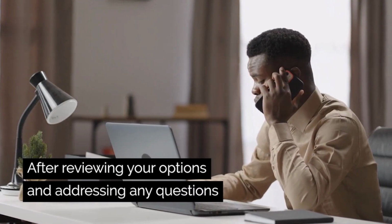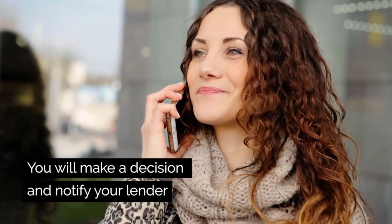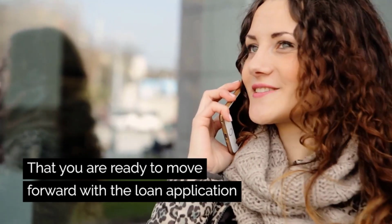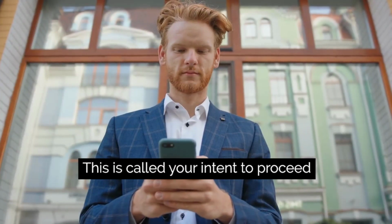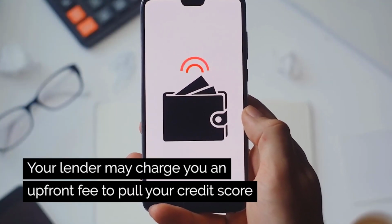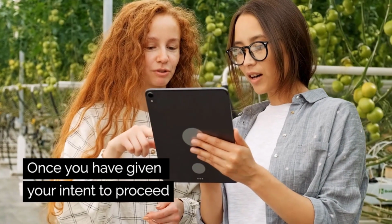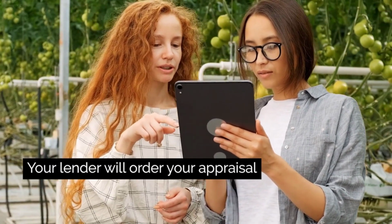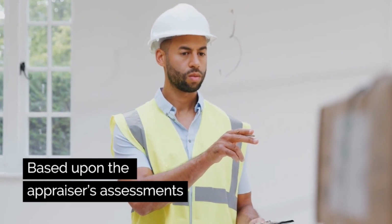After reviewing your options and addressing any questions, you will make a decision and notify your lender that you are ready to move forward with the loan application. This is called your intent to proceed. Your lender may charge you an upfront fee to pull your credit score. Once you have given your intent to proceed, your lender will order your appraisal. The appraisal will give you the value of your home based upon the appraiser's assessment.